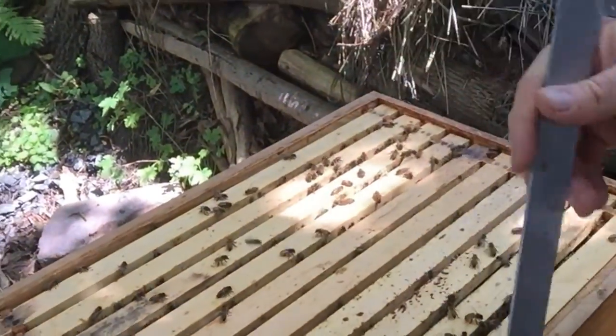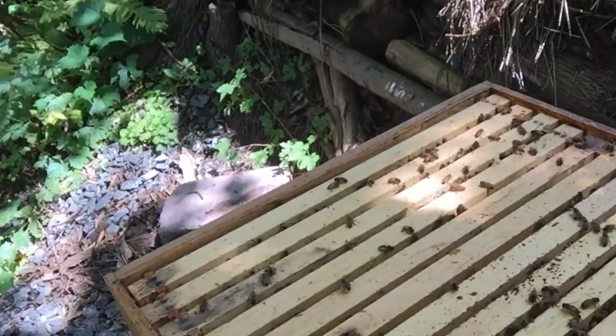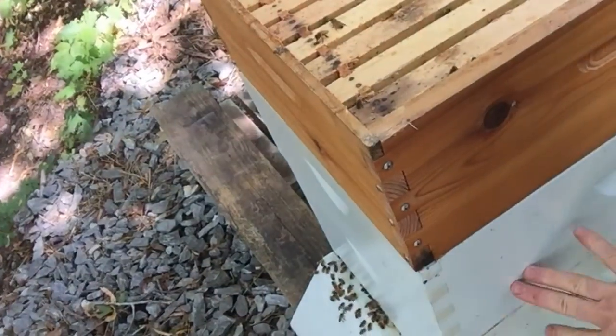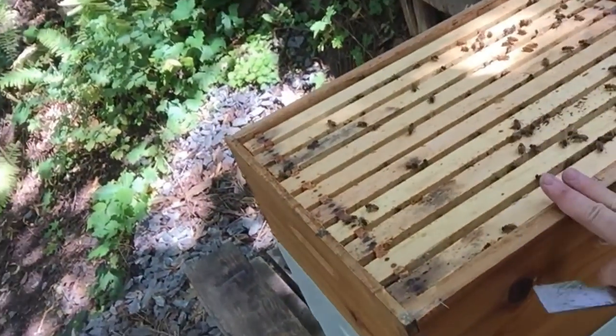So this is not going to be harvested for a couple of weeks. I'm just going to let this go. I'll harvest it at the end of season. I'm not even going to go down in here today, because last time I checked it, they weren't honey bound, so they're doing okay. They're just filling this up with honey. They're filling this other box up with honey.